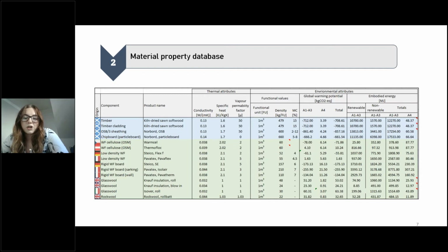Finally, the last columns contain the environmental properties, separating the A1 to A3 stage from the A4 stage. As well as this, the renewable and non-renewable embodied energy have been segregated for reference. And just to clarify, the global warming potential takes into account the associated emissions with both renewable and non-renewable energy.